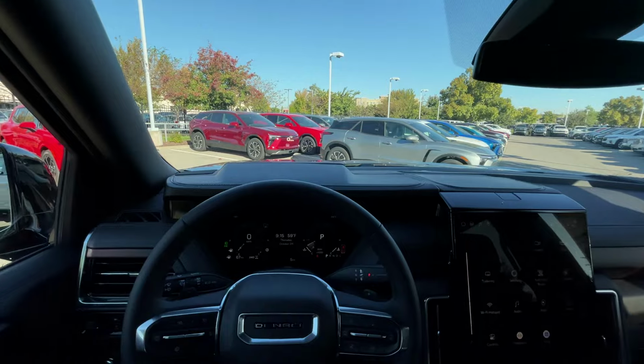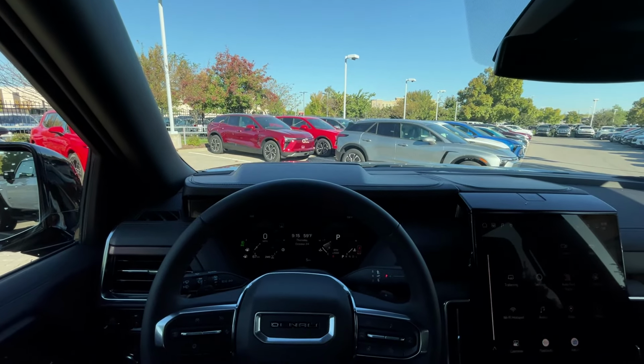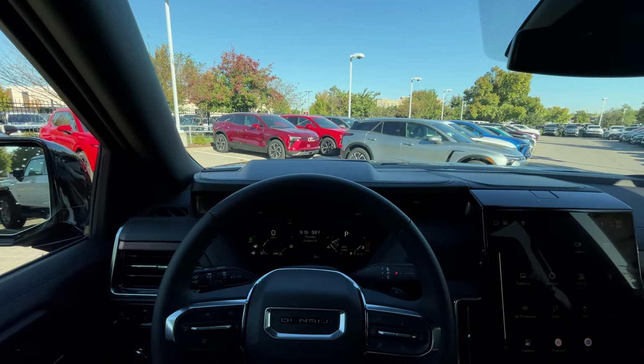And now to the fun part. Let's go ahead and take this all new 2025 GMC Yukon Denali out on the road for a test drive.